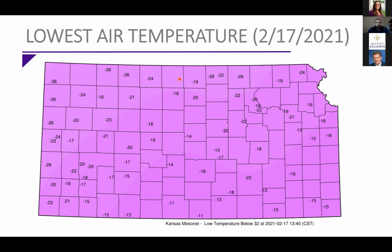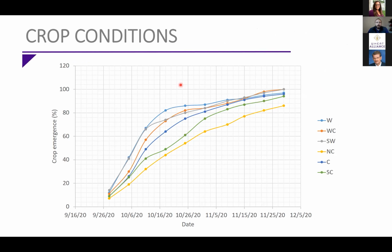So the question was, what is the potential for the winter kill, right? Definitely the air temperatures were there to result in some problems. What are some of the other things that we needed to consider? One of them for sure is the crop conditions, right? What was the status of the crop? If we look back this year, what we have here is the percent crop emergence that we had in different areas of the state. And I don't have here the eastern third, it's just the western third, northwest, west central, and southwest, and north central, central, and south central Kansas.